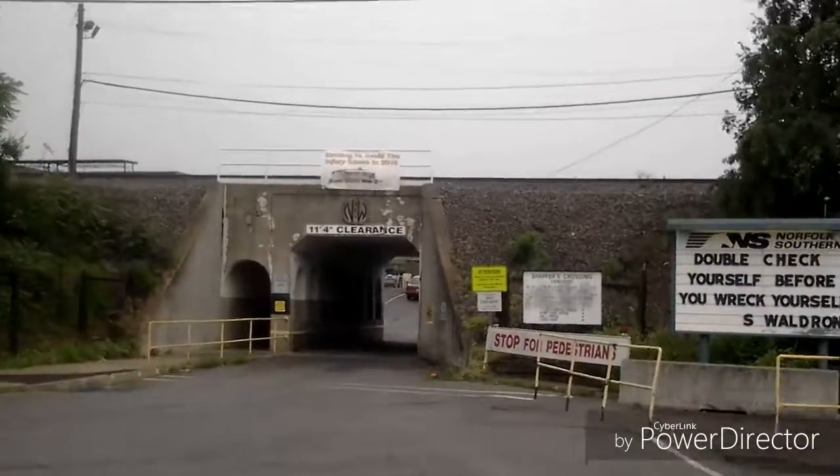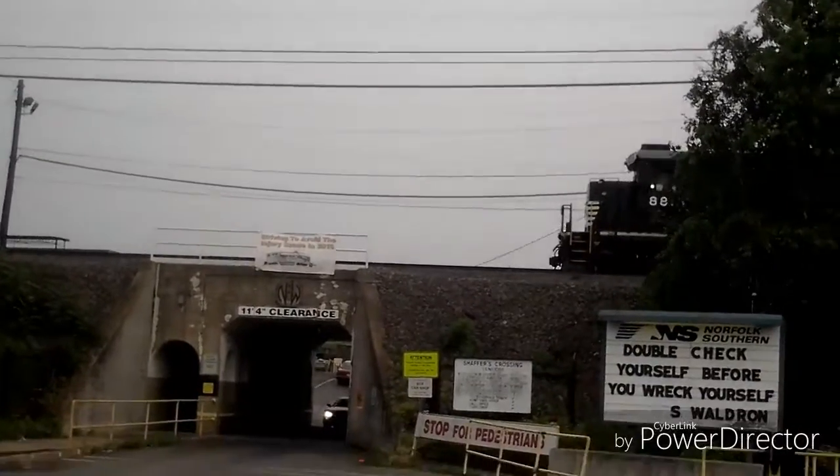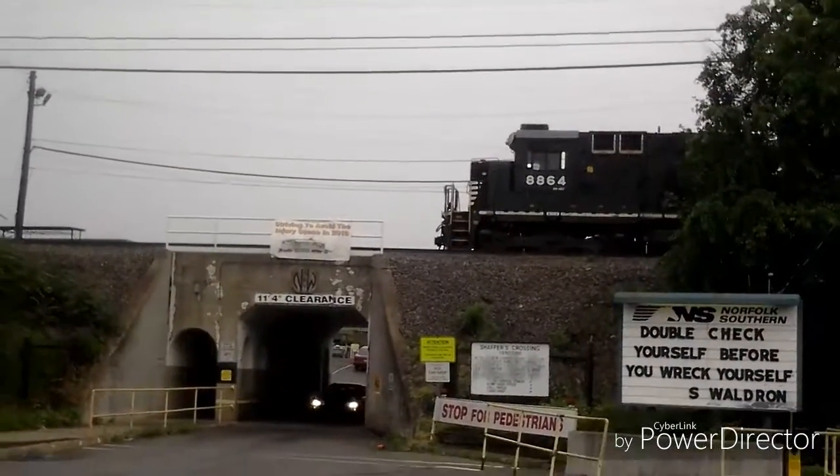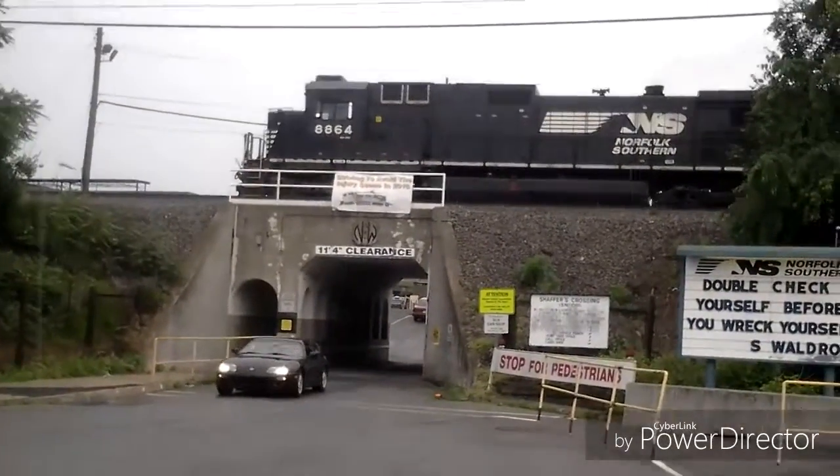Here we are in Roanoke, Virginia, and here comes the Dash 8, Norfolk Southern. There it goes across the border.